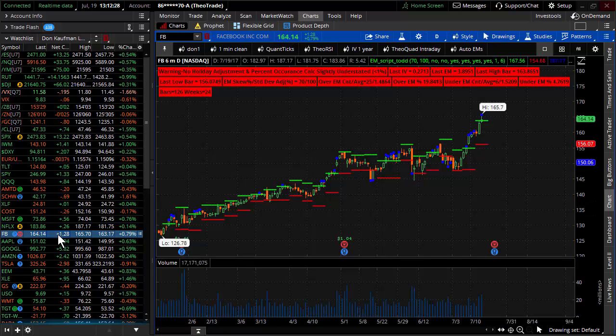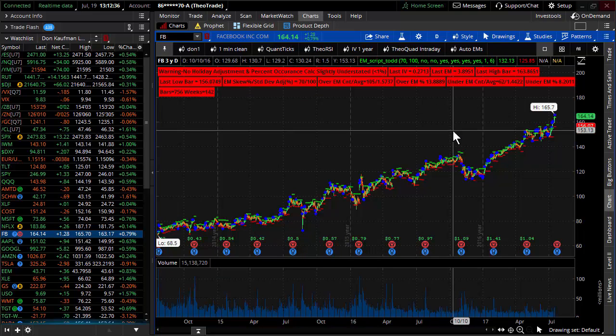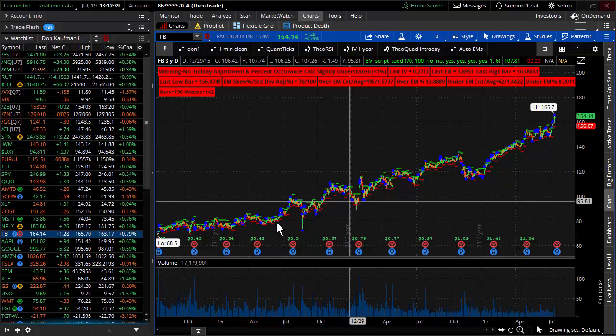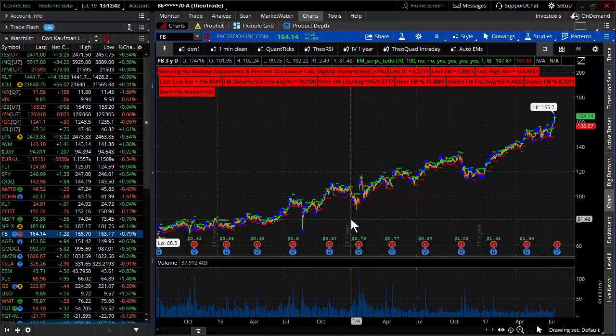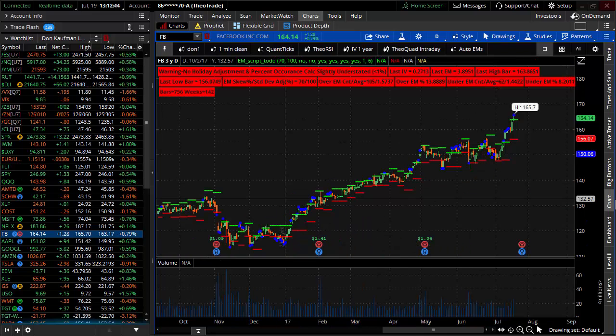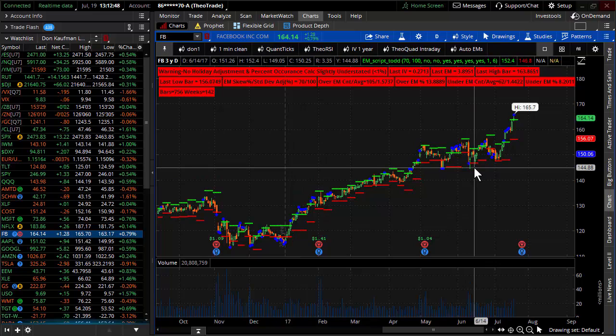If you look at a product like Facebook, again, this is just the last 6 months, but this is a script. We're capable of pulling up 3 years of data. And throughout 3 years of data, you're even finding, forget about earnings, even extract earnings from the picture, the number of times the expected moves are being breached warrants being on the net buy side of options.